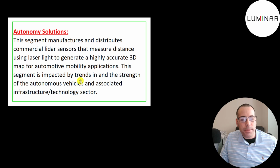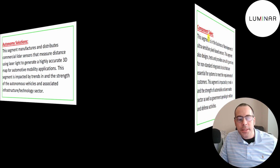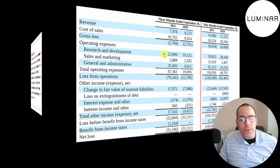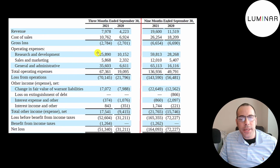This segment is impacted by trends in and the strength of the autonomous vehicles and associated infrastructure and technology sector. Most of the revenue in this segment is the sales to car manufacturers. The component sales segment is in the business of development of ultra-sensitive pixel-based sensors. This segment also designs, tests, and provides consulting services for non-standard integrated circuits that are essential for systems to meet the requirement of customers. This segment is impacted by the automobile and aeronautics sector, as well as government spending in military and defense activities. The company spent $26 million in R&D, research and development.